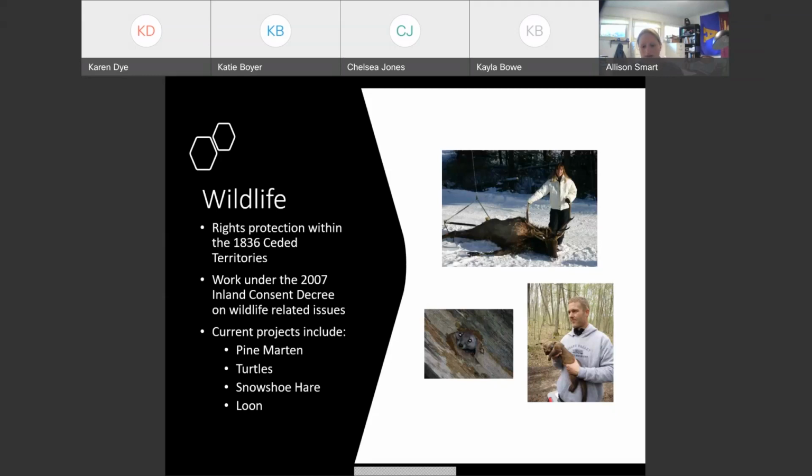That understanding of how climate change is impacting these species, some of which are still harvested by members, whether it is snowshoe hare through hunting and trapping, or turtles through hunting and actually a little bit of trapping on that, as well as loon. So a lot of our wildlife department right now is focused on looking at those indicator species for habitat health, for larger species that we're working with.